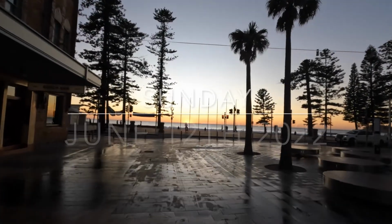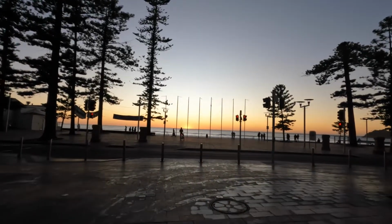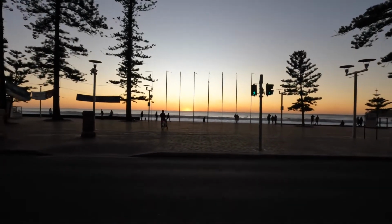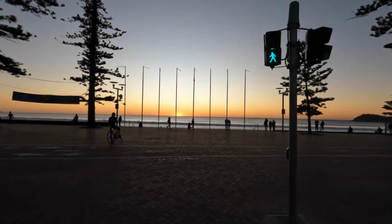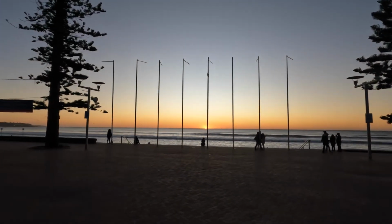Wow, just in time to catch the sunrise. Wow, what an amazing morning. Probably wouldn't normally be up at this time, but that's one good thing. We're getting up early on weekends to run markets. Get to see views like this. There's the sun cracking over the horizon.